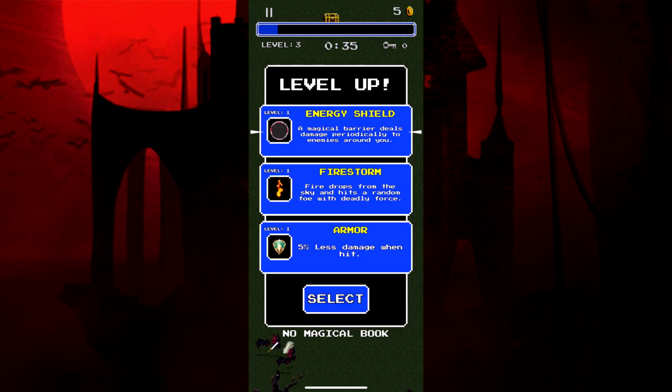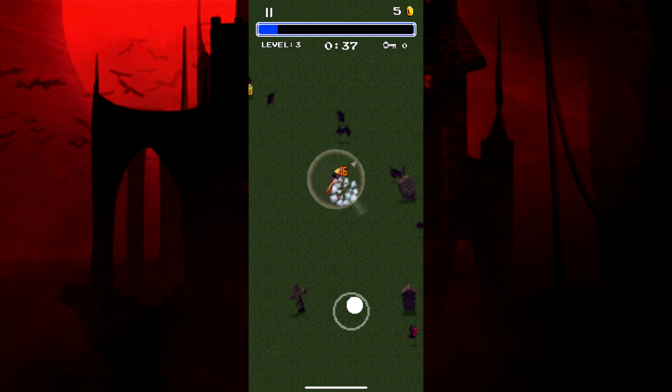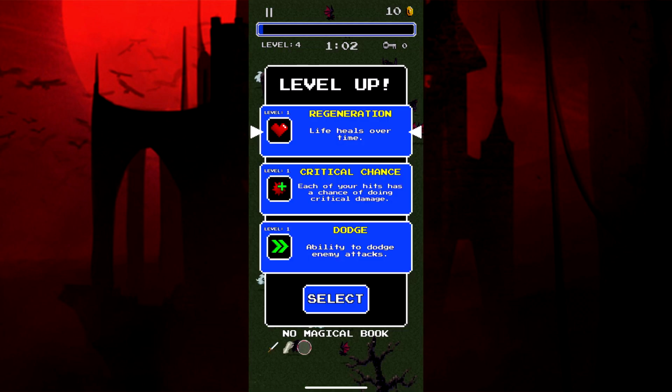Next level up, I'm going for the energy shield. Garlic, anyone? Honestly, at this point, I was actually having fun. The tight music combined with actually having to try and hit enemies with the sword swing area was pretty damn cool. At level 4, I go for critical chance.